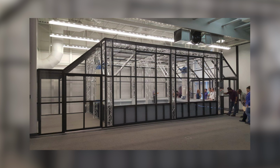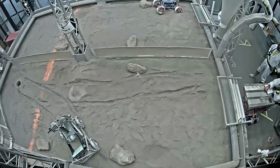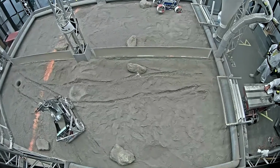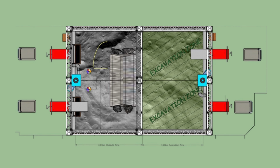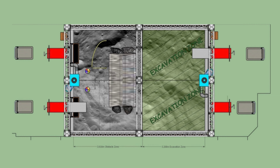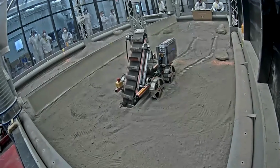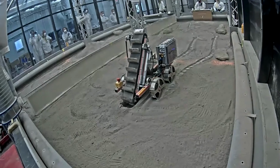It has this material in it called BP20 that makes up the floor, and you're supposed to go from the starting area, traverse some rocks and some divots and craters, and get to the other side where there's a digging zone. You dig up this thing called regolith, which is these little pebbles, and then you deposit it into a bin that's at the start. And you do that 2 times, and your goal is to try to get as much regolith as possible.